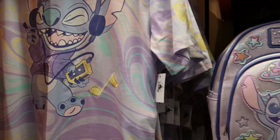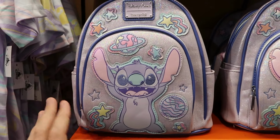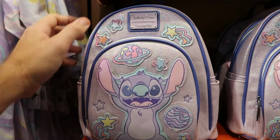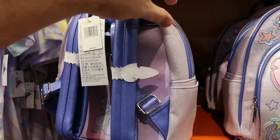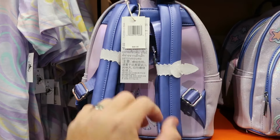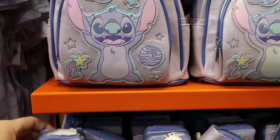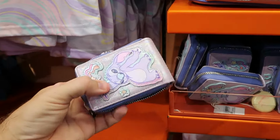Next to that is the brand new Disney Parks Loungefly. Everything is embroidered though. We have Stitch, some stars, planets. Definitely reminds me of the 50th anniversary celebration with the iridescence. You got a groovy design with Stitch on the backside. The Loungefly bags are $90 a piece. They even have your matching Disney Parks Loungefly wallet.